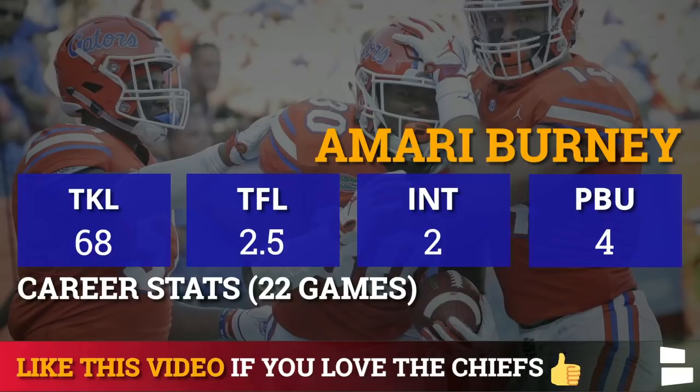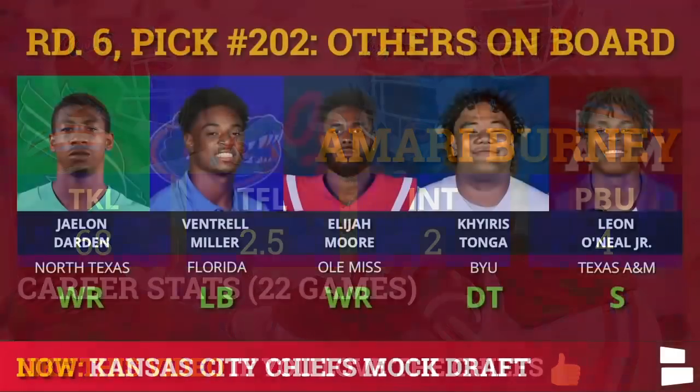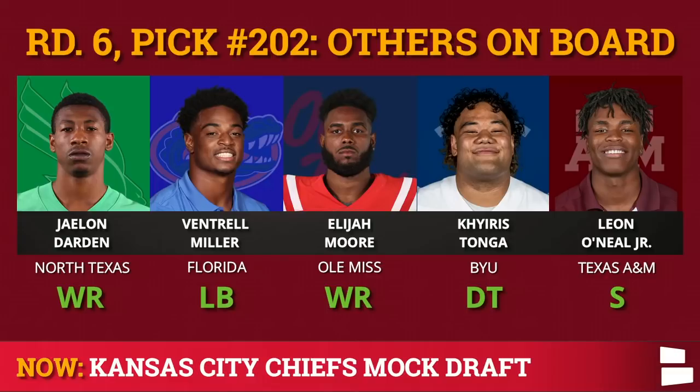Again, 6th round, you're not going to come in and start right away. But look at what Tershawn Wharton did as a UDFA. So you just never know. Other players on the board when I picked here, Jalen Darden, the North Texas wide receiver, Ventrell Miller, the linebacker out of Florida, Elijah Moore, the Ole Miss wide receiver, Kyrus Tonga, the BYU defensive tackle, and then Leon O'Neal, the Texas A&M safety. So there you go.